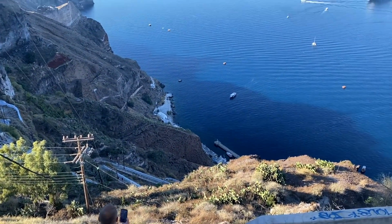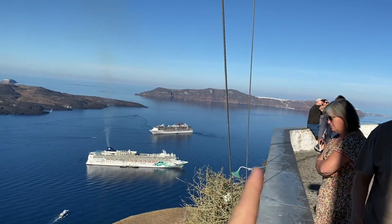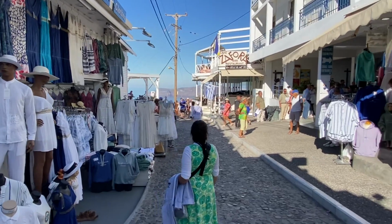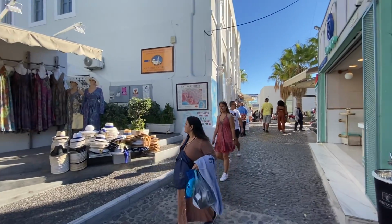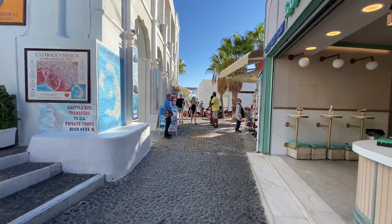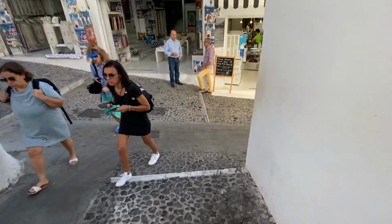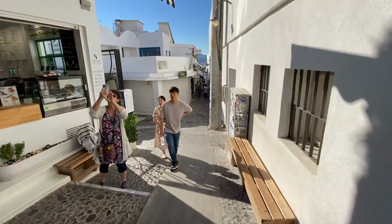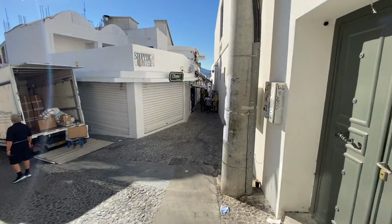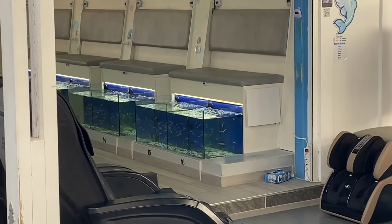And then we have to go down all these stairs to get to the boat for our half-day tour, where I'm pretty sure we go to that volcano island and the other island. Ready to go? Ready to go, Mike? It's fascinating because they have all these ramps everywhere, so it's accessible for everybody. Guys, also here in the town, you can get your feet eaten by the little fish. Eat the dead skin off. Big stairs.